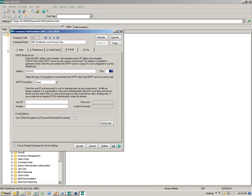And I know half of us just went, whatever, yeah, we'll call the IT guy. Okay. There are certain levels of encryption that we can choose. And this is, I believe, a version 5 and higher option. And sometimes we actually do have to put a user ID, a domain name and password in here. Once again, be very cautious. This happens to us all the time.